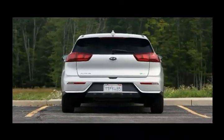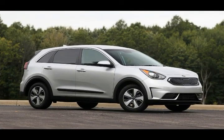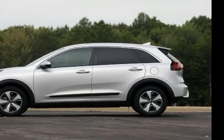It's seamless and, for the most part, braking feels like it does in a normal car with just friction brakes. Having just driven a brand new Prius before testing the Niro, I can attest that Toyota doesn't do nearly as nice a job in this regard as Kia.